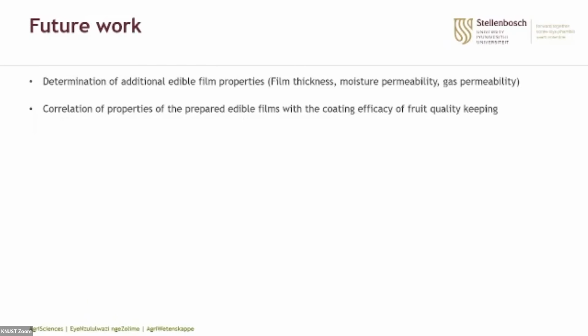This study forms part of my master's research project, and this is one of the experimental trials that I have conducted for this experiment. So future work still needs to be conducted in order to finish the project.